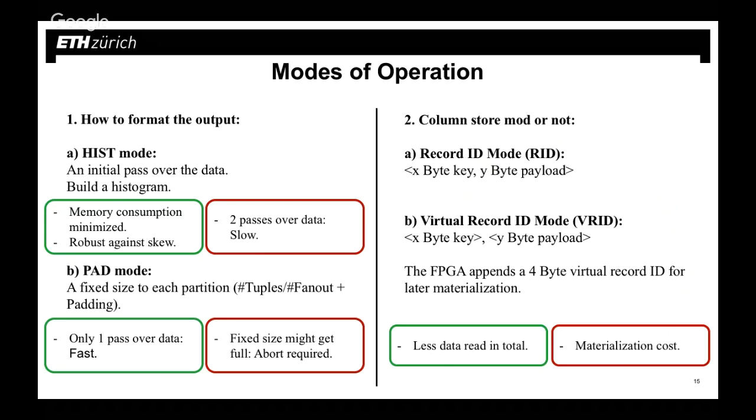And in the second mode, the virtual record ID mode, we have an X byte key and the Y byte payload stored separately in memory. So if you want to partition on the keys, for example, we only read the key column, but then we have to append a virtual ID on the FPGA to enable later on materialization. If you don't do that, the reshuffling during the partitioning process would make the materialization impossible.